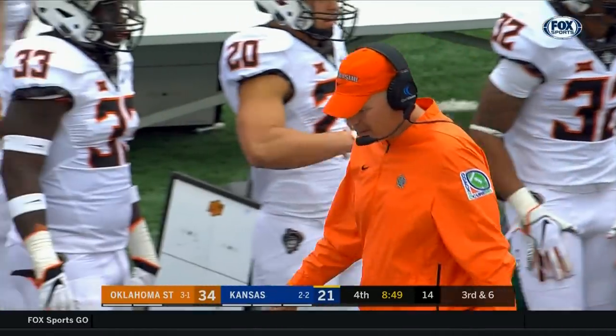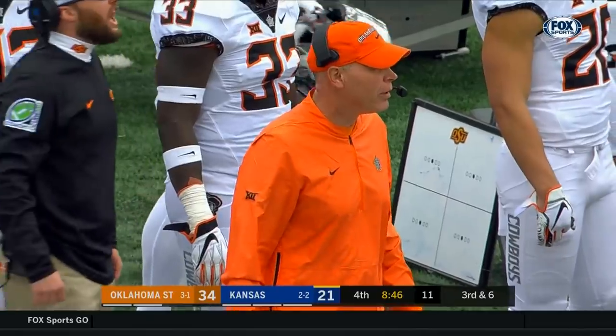Was the defensive coordinator at Duke? Yeah. Undefeated Duke. 21st ranked Duke.